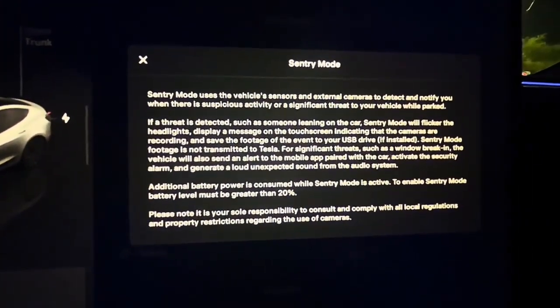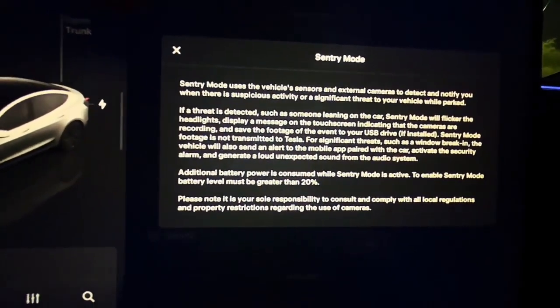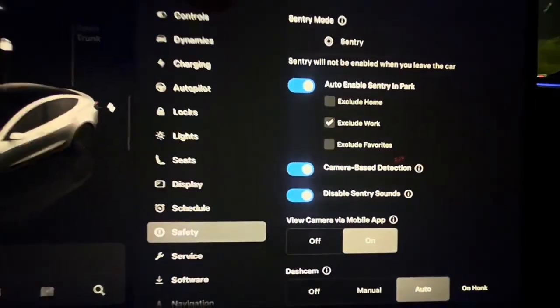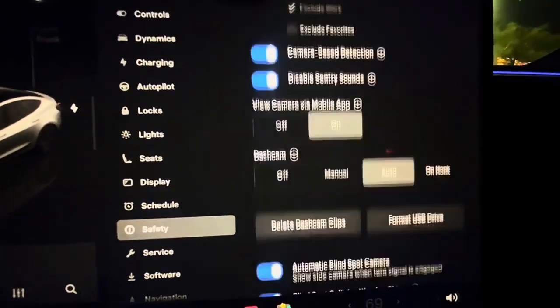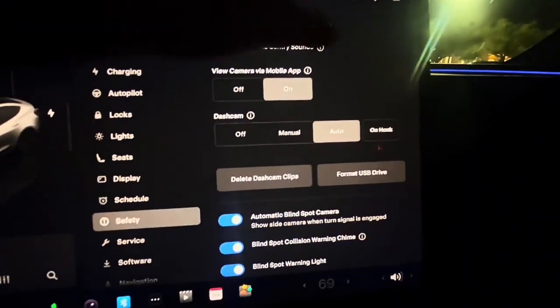So that's what I like about Teslas as well. That's why a lot of people have them, because they're very, very good family cars. Or if you have a lot of people that get in your car, I'm not going to lie, it's an entertainment system, literally. As you guys can see, it says camera-based detections, all that type of stuff.